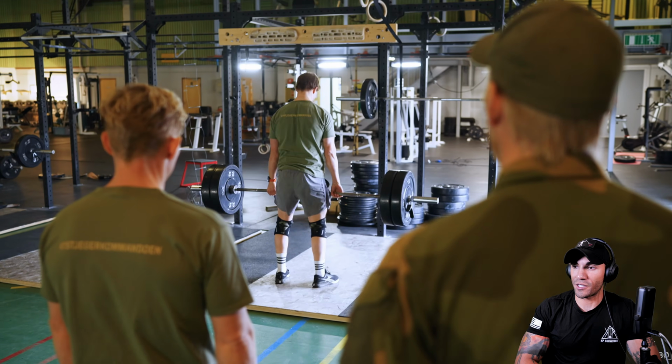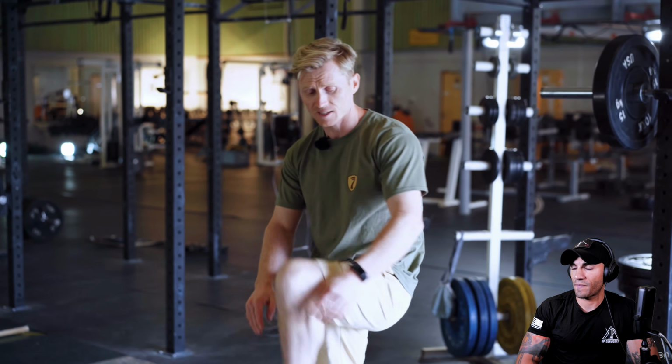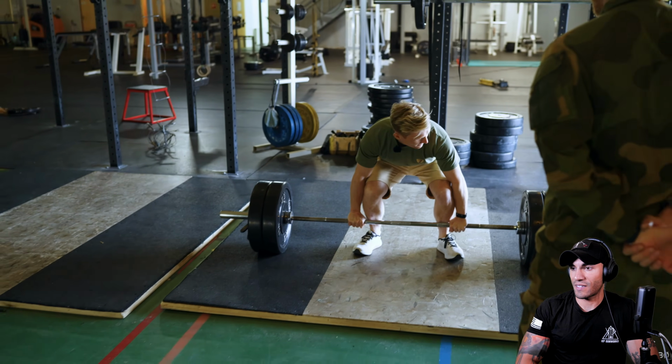Man, and that's a straight bar too. It's not like the hex bar, that'd be easy for me. And then to be honest, the army... I still feel it. My legs, I think I should have stopped at 20. Oh, Jesus Christ, my legs. I kind of want to try this.